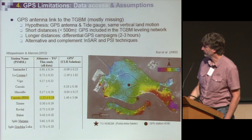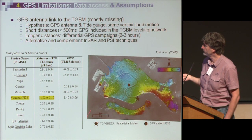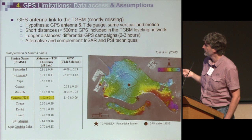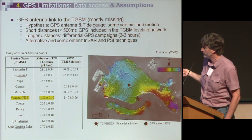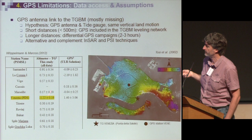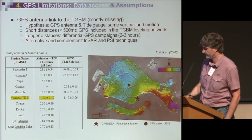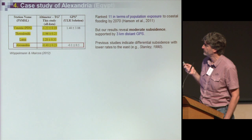But actually, looking into the literature, and in particular results from interferometric synthetic aperture radar from satellites, we found this map showing ground deformation relative to a point that is supposed to be stable. And what we could see here is that the GPS station is located in a place where there is actually an uplift of about 1 millimeter per year. So perhaps our GPS estimate, despite its noise, might be real. And the tide gauge station is located here, where with an independent method, using altimetry data and tide gauge data, we estimate that the vertical velocity is about -1 millimeter per year, also in agreement with this result from Tosi et al.